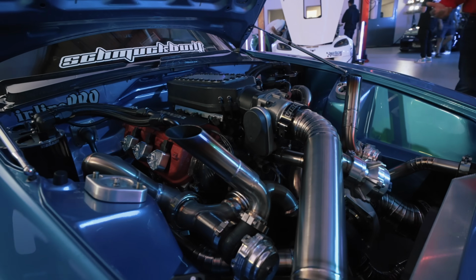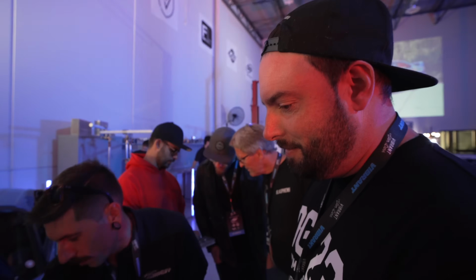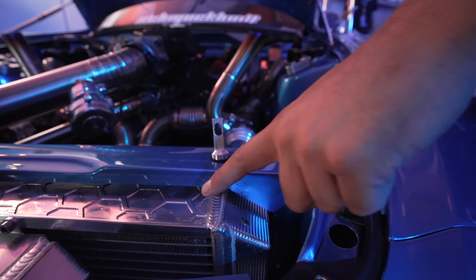What engine is this? A Honda J Series V6. This is the owner, Jason. Those are sick. That's what we were just balling out. Filling everything. But look at the air catching.